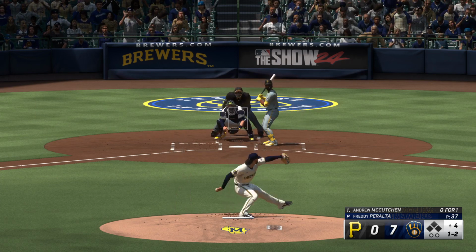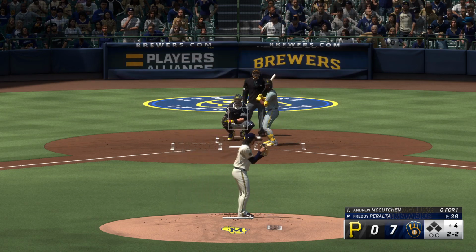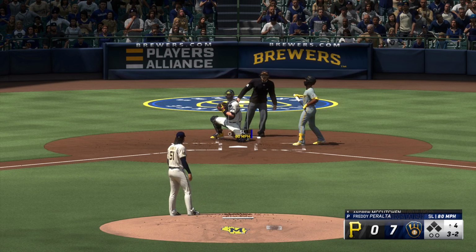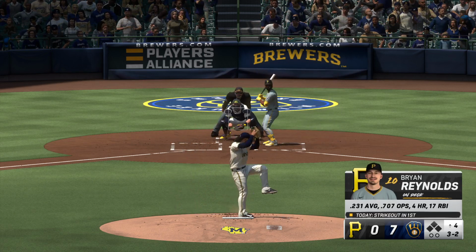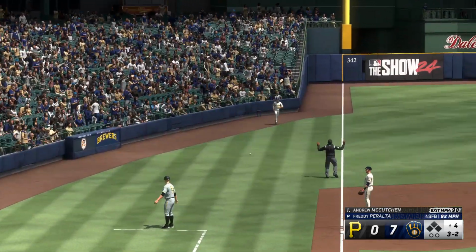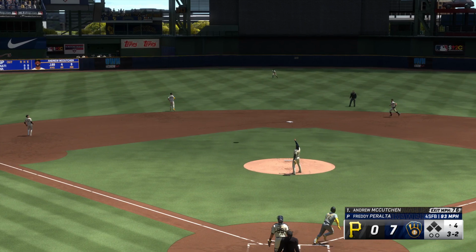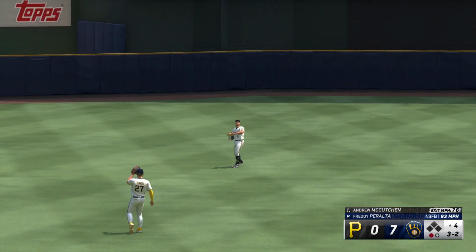And a pitch. Next offering misses down and away. Three, two now. He swings and hits a fly ball. Center field. Perkins under it. And there's one away.